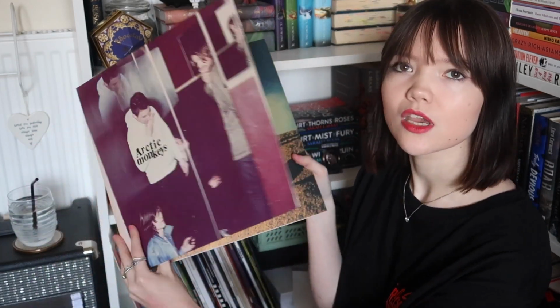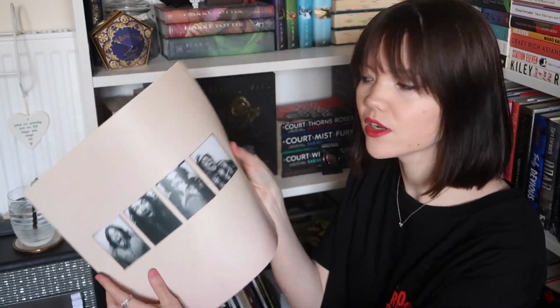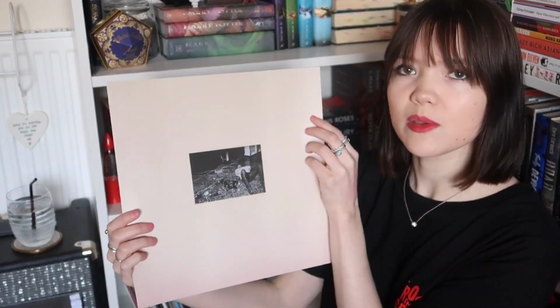So yeah, this is just a gatefold, and I will get this out to show you because it's got this really fun label of a pie, and then it also comes with a little booklet which has all the guys on the front, lyrics in the middle, and then Jamie lying down on the back.